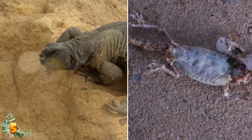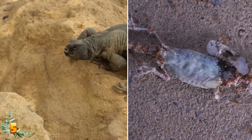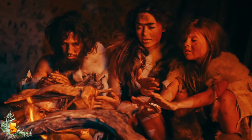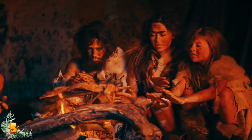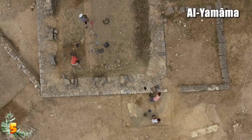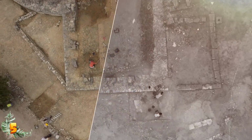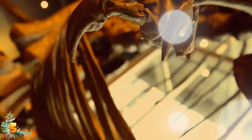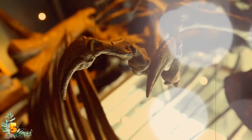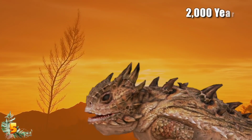The discovery of a bone dump with the remains of 145 lizard skeletons near an oasis site in the Saudi Arabian desert points to evidence that ancient people once ate these lizards. Part of a mosque complex, Al-Yamama, which was occupied from the 2nd century BC to the 1800s, also had layers of camel and goat bones. The find shows that the desert-dwelling nomads had been eating animals, including these mini dinosaurs, for at least 2,000 years.